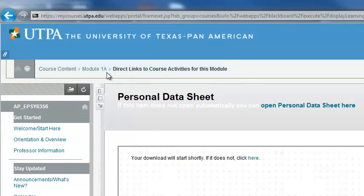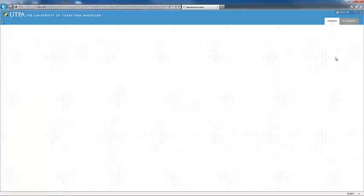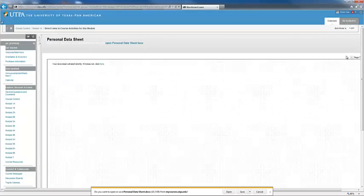Let me go back. Sometimes in the soft chalk lessons, and you saw this earlier, it will come to a place where you go outside of Blackboard to a document. I've created individual links on some of the pages so you can get directly to those documents. So there will be two places. If you missed it on the soft chalk link, you could go under the link in the folder called Direct Links to the Course Activities for this module.